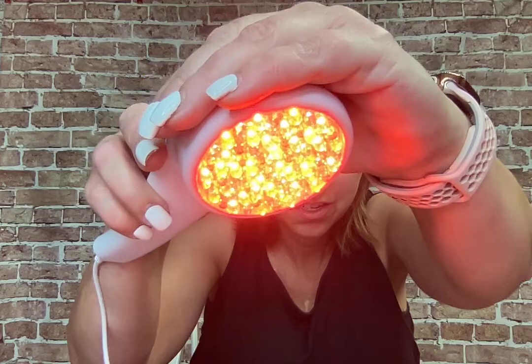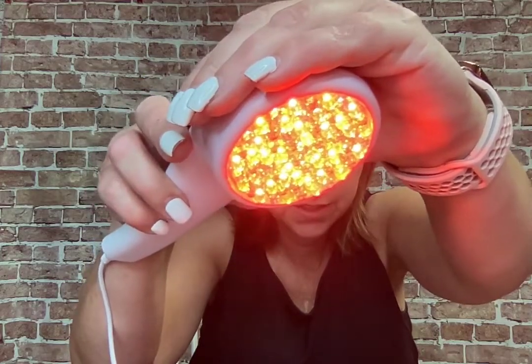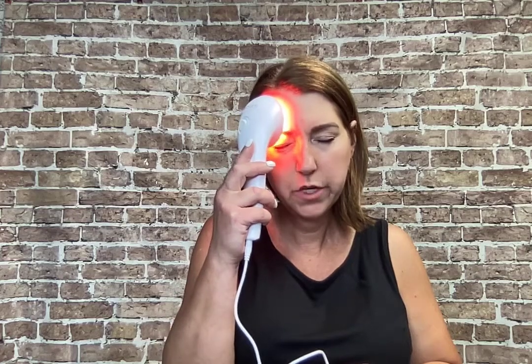Nevertheless, here's what you do. You turn on your device. Hear the beep? Now, I don't know that you can tell here. You can see the red and amber lights, which is for the anti-aging. So what you're going to do is, I like to work mine clockwise so that I don't miss an area of my skin. I put on the serum after I've cleansed my face. Just a light film of that serum is all you need, and then you just lightly touch it to your skin, and you're going to feel it warm up.